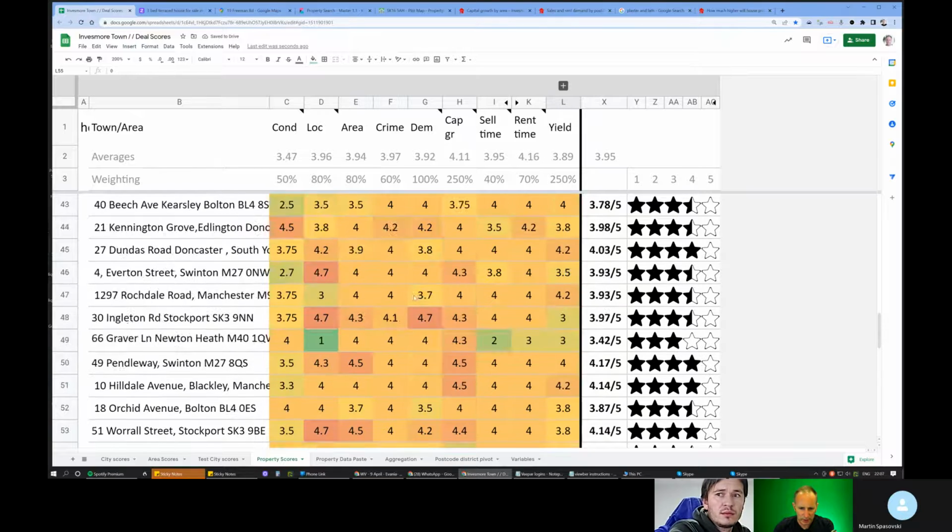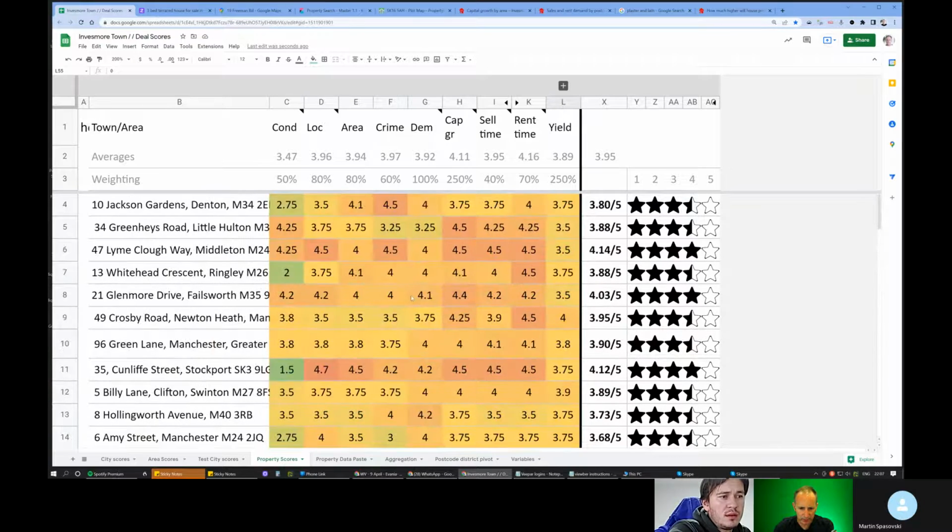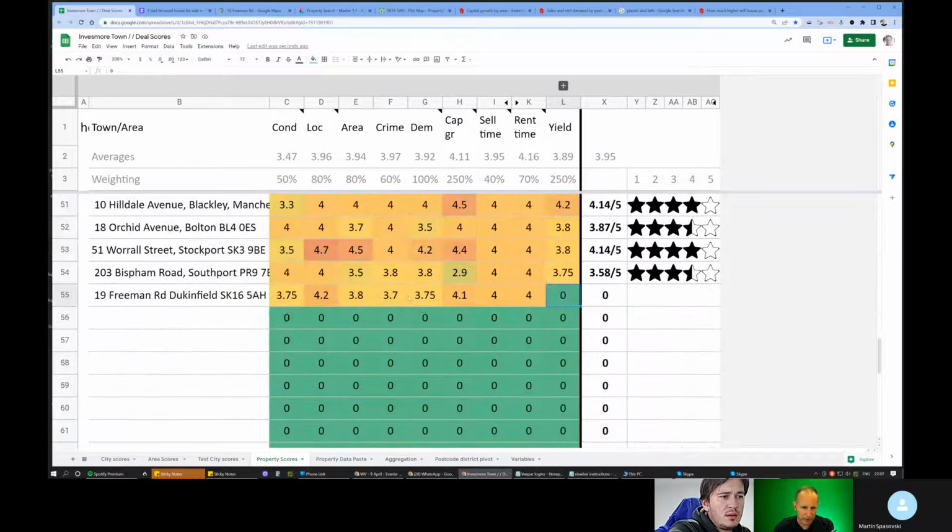Generally, all the properties that we see are 4s or above. Occasionally we see things in areas where we think, okay, whatever, but we've already pre-assessed them. Yield? Basically, this property is in high rental demand, so in my point of view you don't have hassle. Because of that, the yield can be lower. I think it's 3.8. It's not the best, but it's still okay.